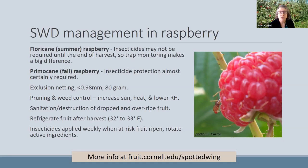Exclusion netting has been used and can be really effective, although it can be expensive as well. It will prevent the need for insecticides, provided the insect is actually excluded and there are no holes in the netting. Pruning and weed control to increase sun penetration, drying, lower relative humidity, and heat have been shown to be detrimental to the insects. The female does not really like to oviposit where it's sunny and dry.